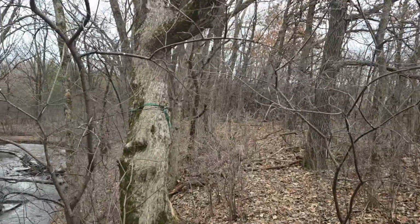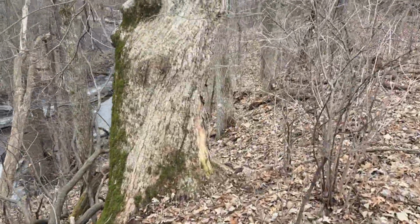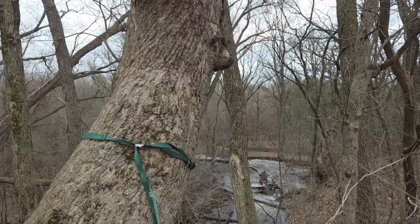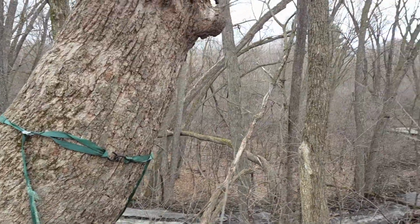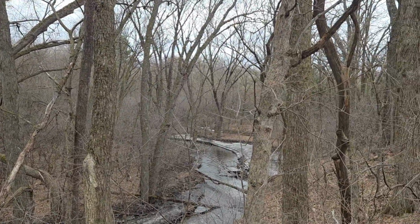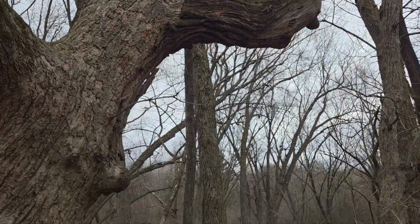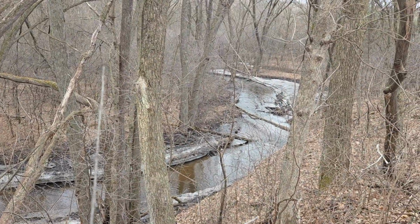Somebody left their ratchet strap here. They must have had a little stand here, a little ladder stand that it was tied to. Not a bad view.